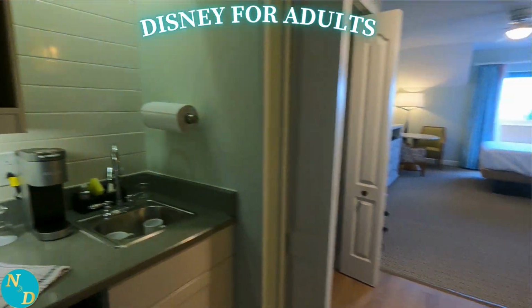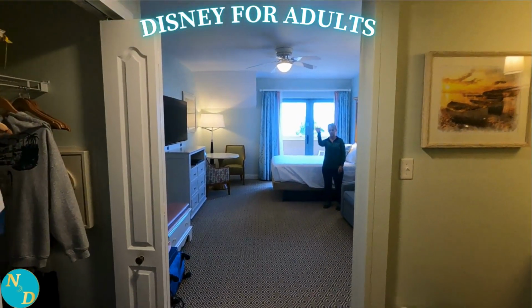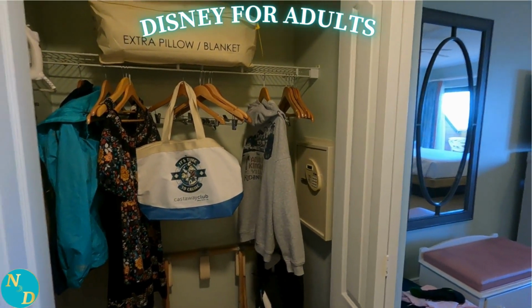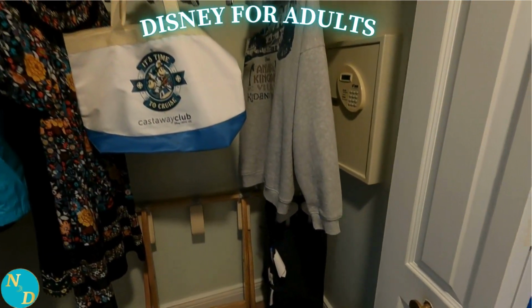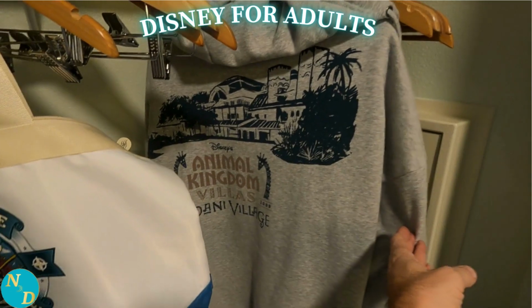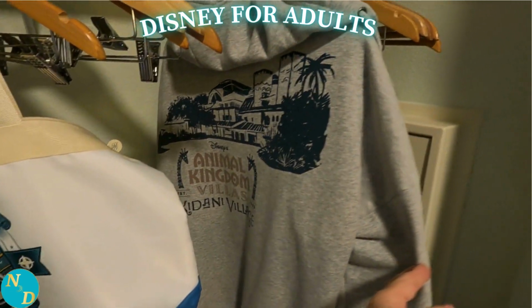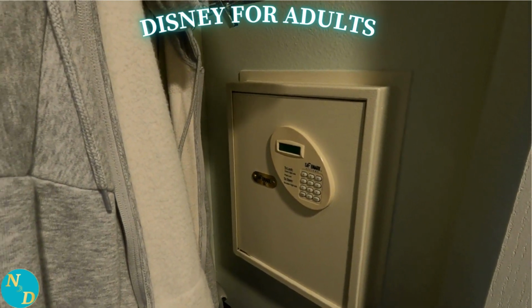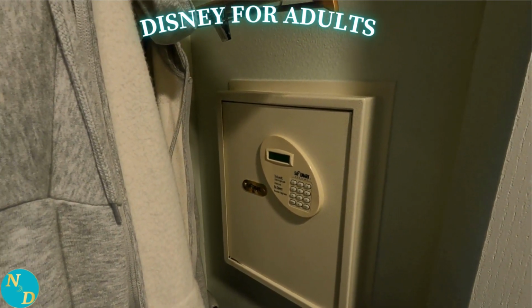So we continue in. There's Nancy. So here's the closet. And yes, we've already unpacked. Over here, beside my, yes, shameless plug, Animal Kingdom, Kidani Village hoodie sweatshirt for me is the wall safe. And yes, this can fit a laptop. We've proven it.